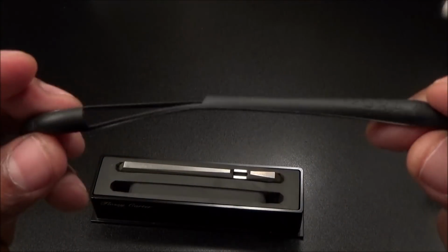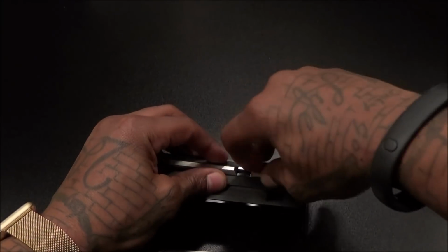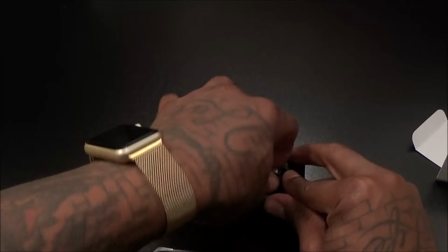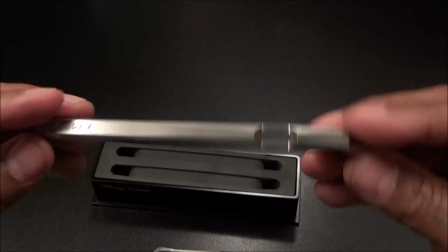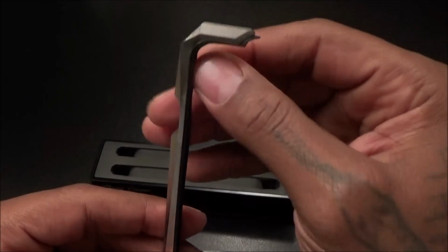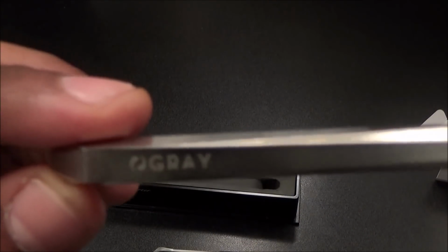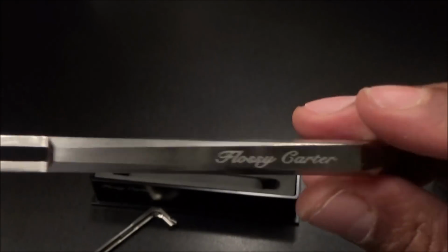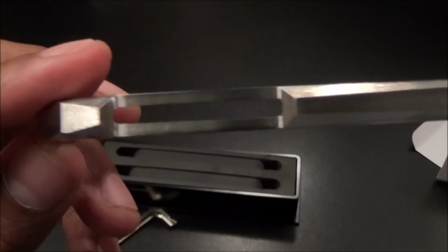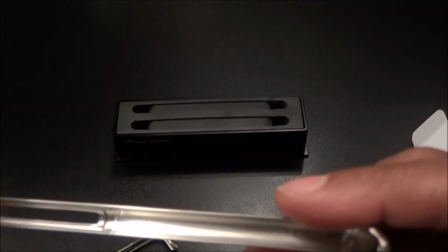Okay, so you got your rubber housing right here. And here's the right side of the bumper. Let's get the left side out of here without activating beast mode. Yeah, this is the most patient y'all ever seen me, but I'm trying to remain calm. Okay, so rubber housing on this one. And this is the other side of the bumper. All right, so you got Gray laser engraved on one side, and on the other side, Flossy Carter engraved. Okay, nice weight to this.